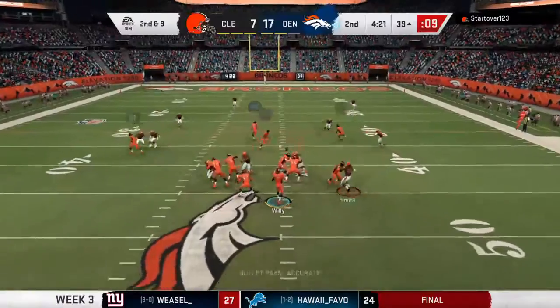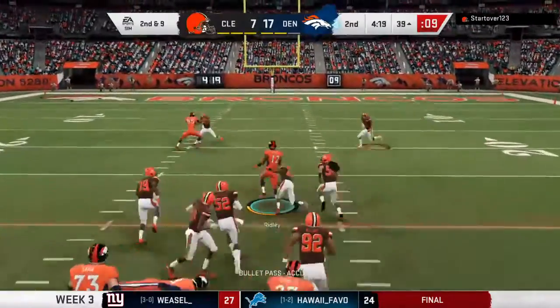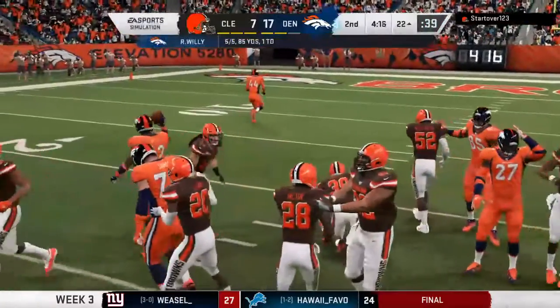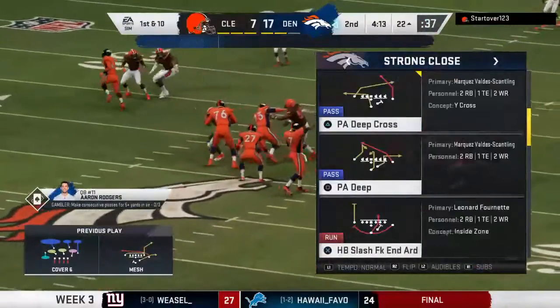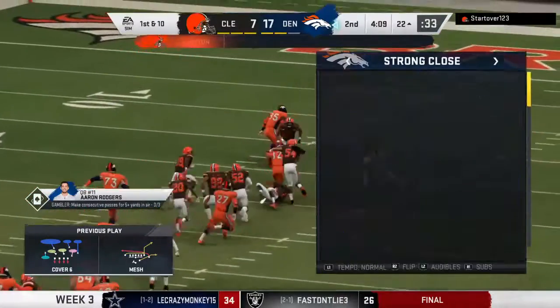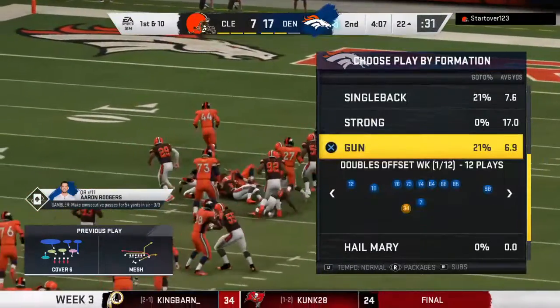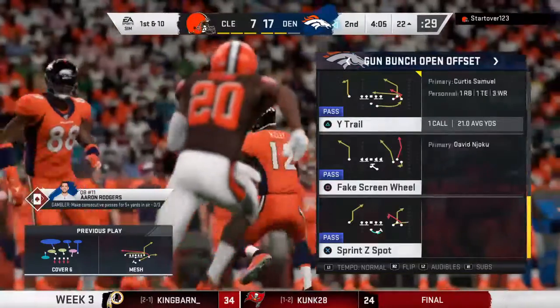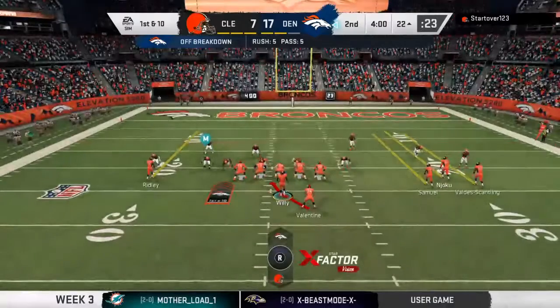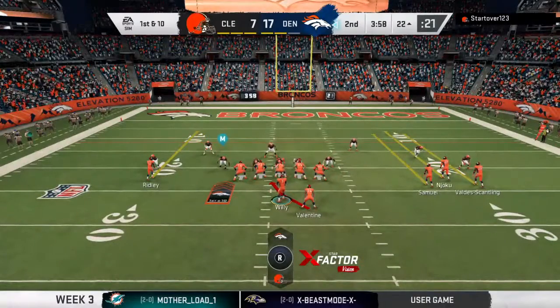2nd and 9 now. And he will find Ridley. That's complete. And he's got this down almost to the 20 before he's dropped. And they're going to have another first down as he's going to be tackled at the Browns' 22-yard line. I think that's a big pickup for a first down because when you run a drag route against zone, you're sometimes asking for trouble because you might run into a defender. Yeah, well, there they ran into a first down.